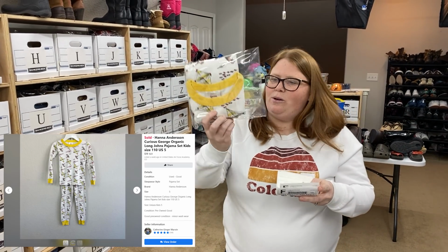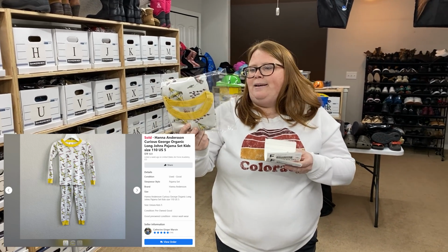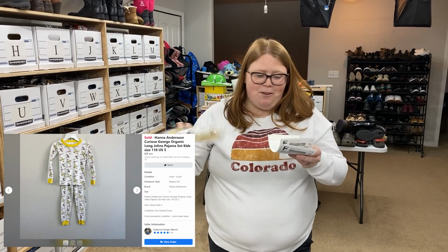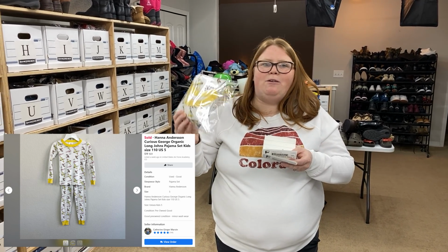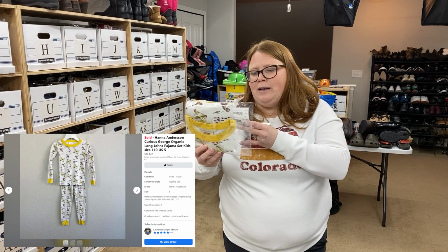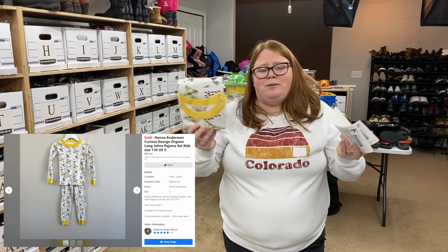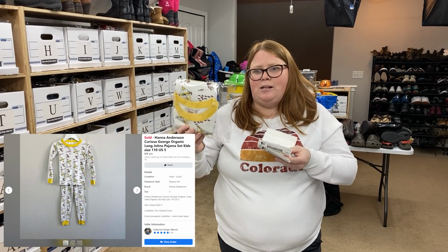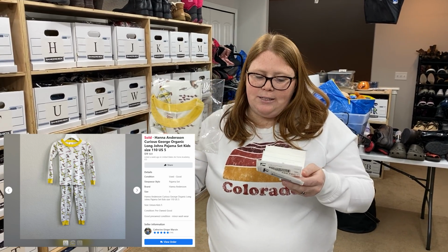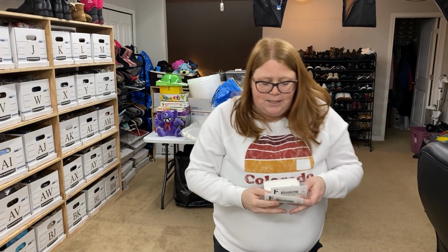So I sold these Hanna Andersson Curious George pajamas. These were my son's. I tried to look back in my Kidizen orders, I think that's where I bought them, and I couldn't find how much I paid for them. But I remember getting them for a good deal, because these were harder to find at the time. They released them for a short time and they sold out. They were usually selling for like 30 plus, and I got them for under 20. They sold for 19 plus shipping on Facebook Marketplace, so making back about 18 or so.